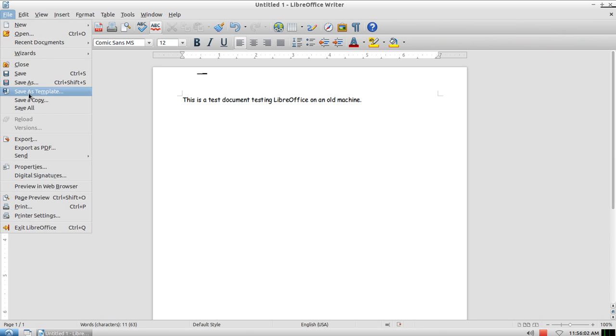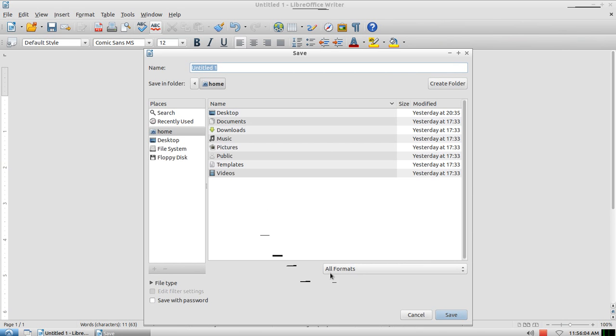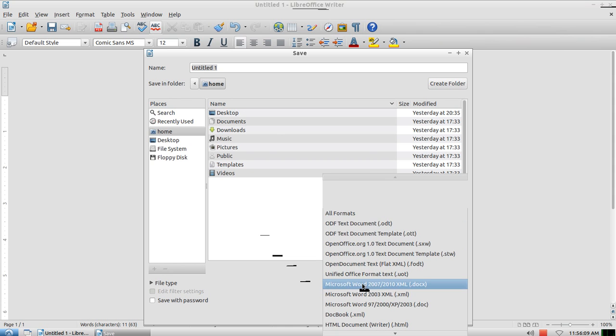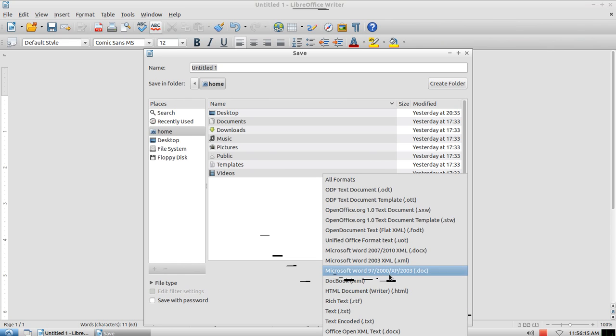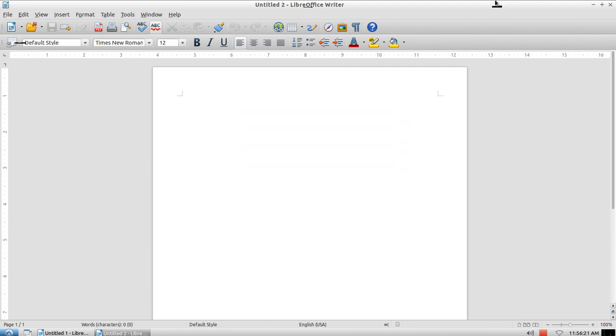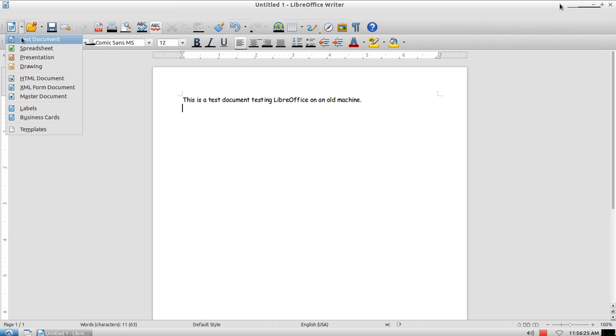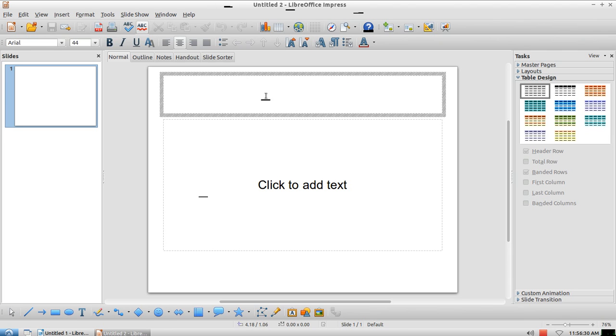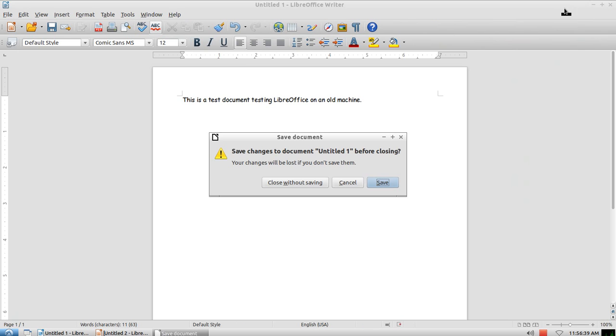Go to File, Save As. As you can see here, you can save as an Open Document, you can save as a DOCX, and a regular Microsoft Word 97, 2000, XP and 2003 DOC. It's compatible, it's awesome. This is Writer, which is a replacement. You also get Impress, which is an alternative to PowerPoint. And this is all free.